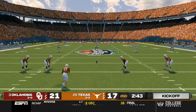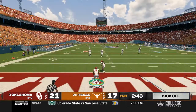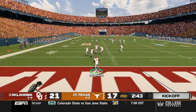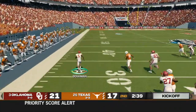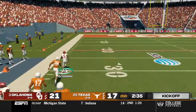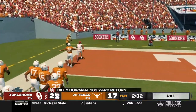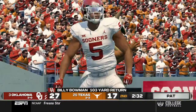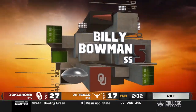And it looks like they're ready for the kickoff. He kicks it off, and he got all of that one. He's to the 10. He's to the 20. Across the 30. Across midfield. The 30. The 10. He returns it all the way to score. What a big time return for that young man.